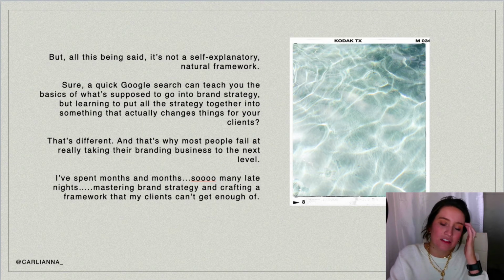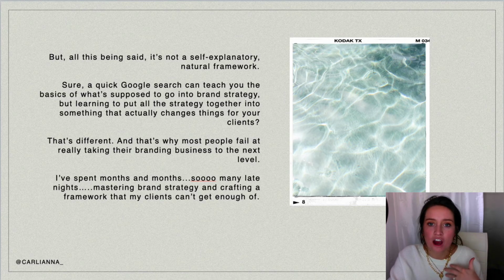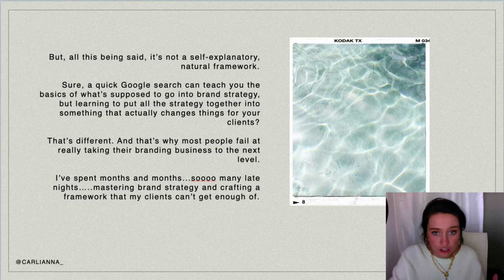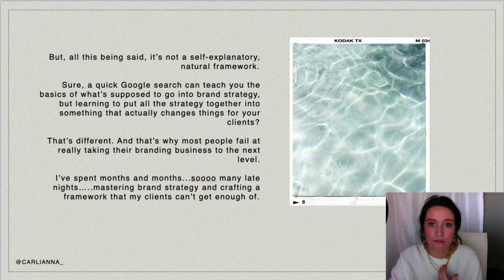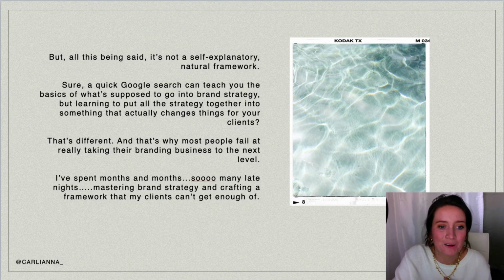So with all that being said though, the brand strategy framework is not super self-explanatory. Part of the reason why I created this course is because I was looking for something like this on the internet. Honestly, if I had found something like this to buy 5 years ago, there was not really anything out there, I would have bought it. At least something that was super applicable for me and not super corporate-y or whatever.